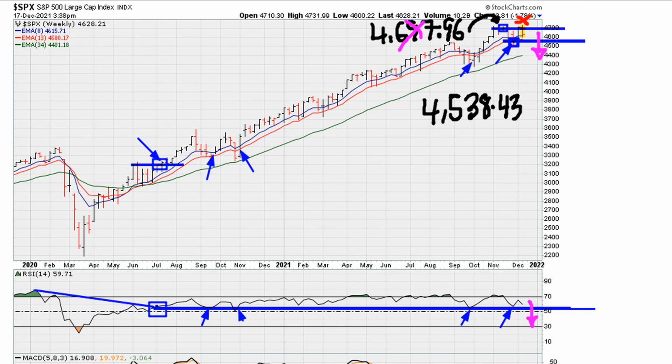So we can watch this price level as a line in the sand in the short term, because a break of this area here, which is the recent weekly closing low from the month of November, a break below this line would really set the stage for markets seeking lower price levels.